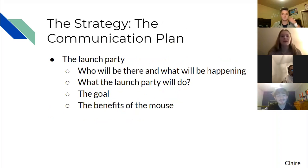A launch party will be held to invite in potential investors, collaborators, and the creators of the mouse. Also, companies who sell stock of the mouse will be invited. Hopefully, the launch party will create a buzz and get potential investors to invest. It will also create a positive talk around the mouse. The overall goal of this party and other meetings with the potential customers is to convince executives that this mouse greatly improves the health of their employees.